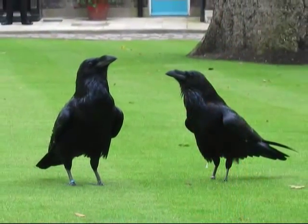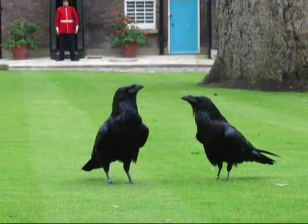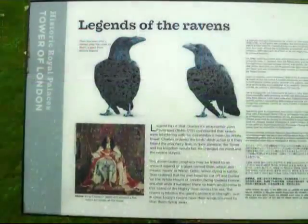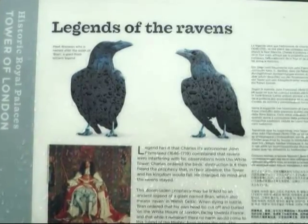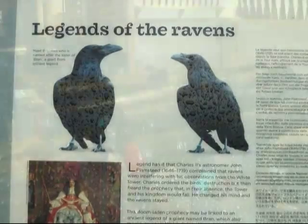The Ravens of the Tower of London are a group of captive common ravens which live in the tower. According to a superstition dating back over 300 years, there must be 6 of the birds, or else the monarchy, the kingdom and the tower itself will fall. Unfortunately, 2 of the birds were eaten by a fox in 2013, but luckily they had 2 extra ones at the time.